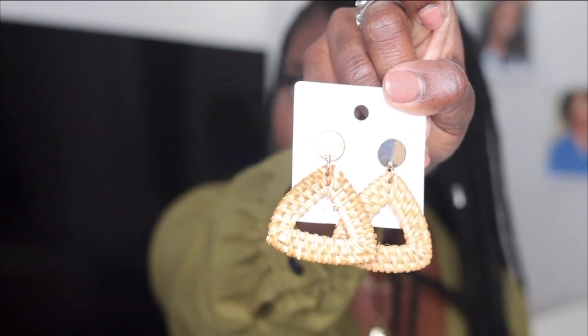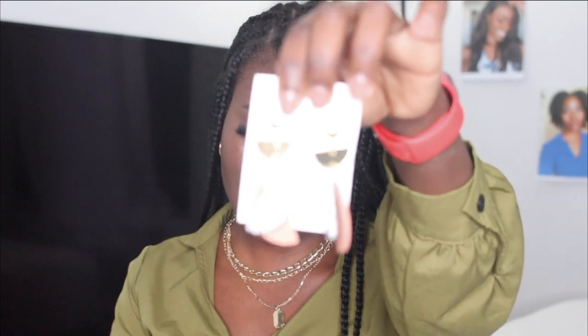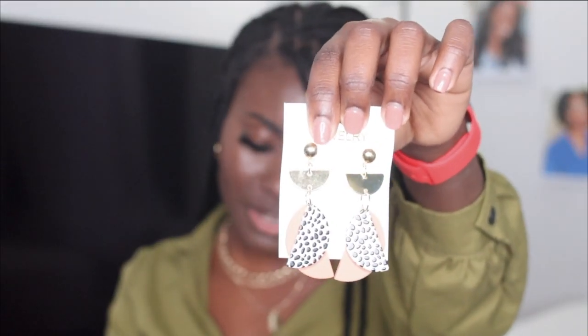These were $2.18. I'm excited about these earrings, guys. Are y'all ready? I don't think y'all are ready. I know I saw it just now. I was like, where are these earrings? They're similar to the red and polka dot one that I had, but when I saw these ones, I was like, I'm getting them too because they're different. They're similar but different. They are dream. They're called the geometric drop earrings, and it was only $1.63.